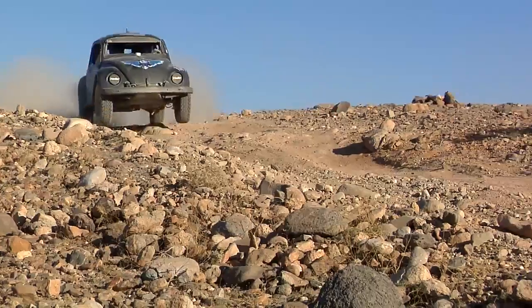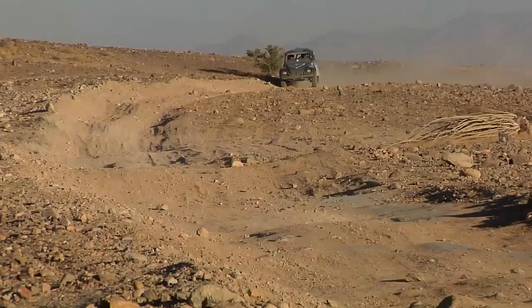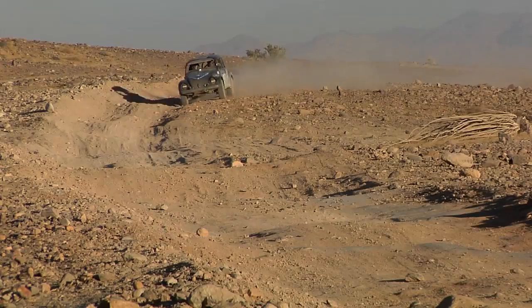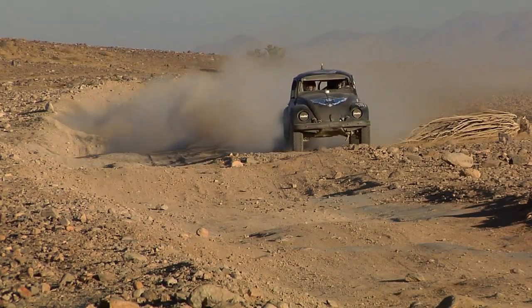Really fun. So nice of Mexico to have us. I really, really like the opportunity. Mexicali is a great place. This is awesome racing terrain. And I don't care what class you race, you can learn a lot. Everyone can learn from this. These guys are tough. This car is tough.